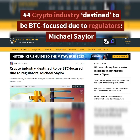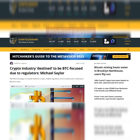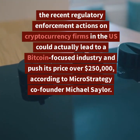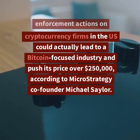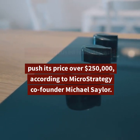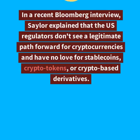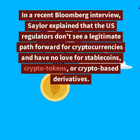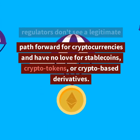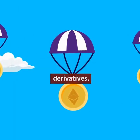Number 4: Crypto industry destined to be BTC focused due to regulators, Michael Saylor. The recent regulatory enforcement actions on cryptocurrency firms in the US could actually lead to a Bitcoin-focused industry and push its price over $250,000, according to MicroStrategy co-founder Michael Saylor. In a recent Bloomberg interview, Saylor explained that the US regulators don't see a legitimate path forward for cryptocurrencies and have no love for stablecoins, crypto tokens, or crypto-based derivatives.